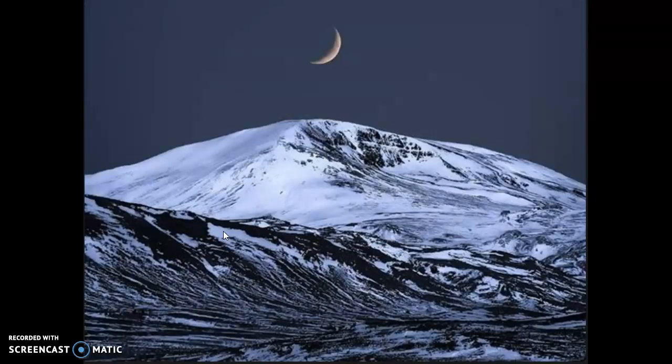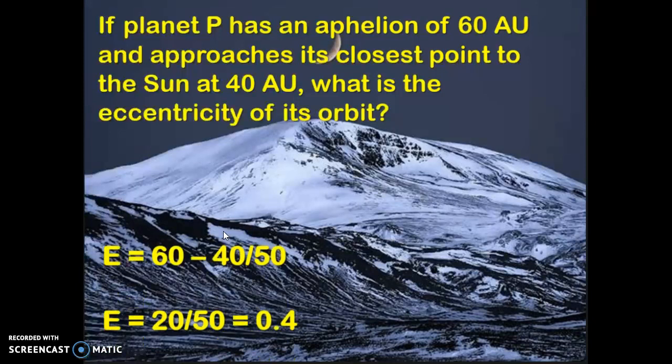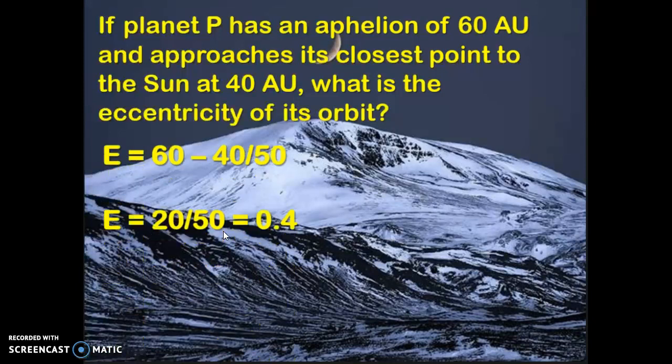How about that moon? All right, if planet P has an aphelion of 60 and approaches Earth at its closest at 40, what's the eccentricity of its orbit? Okay, take aphelion minus the perihelion, divide by the average, which would be 50, you get 0.4. That is very, very eccentric. You will not see any on our chart, none of our planets are that high in eccentricity.